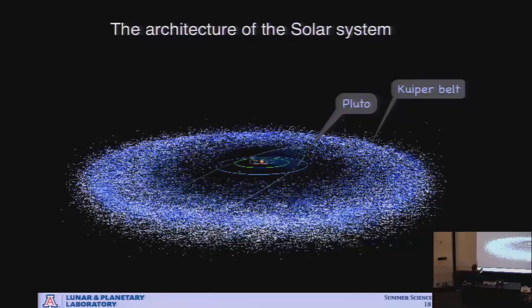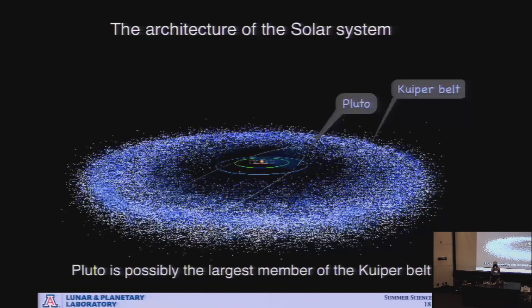And you can see that Pluto's orbit, which is shown here, straddles more or less the entire breadth of the Kuiper Belt. The inner edge is near Neptune, a little bit inside of Neptune, and its aphelion, its largest distance from the sun, is out at the outer edge of the Kuiper Belt. And Pluto is possibly the largest member of the Kuiper Belt. We know from New Horizons now its exact size, and it's clearly as big as the other Kuiper Belt objects, the biggest Kuiper Belt objects that we have seen.